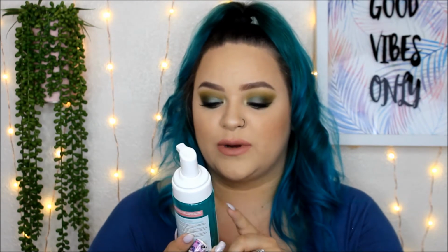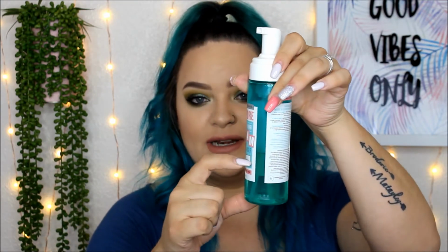Okay, the next is a face wash. This is the Soap & Glory The Fab Pore Purifying Foam Cleanser. Just a face wash, and I actually really love to use this one with my cleansing brush that I have. But you can see it's like all the way down here. I really like this one. I always use the vitamin C face wash, but I started using this one just to kind of switch it up, and I have seen a difference in my skin.